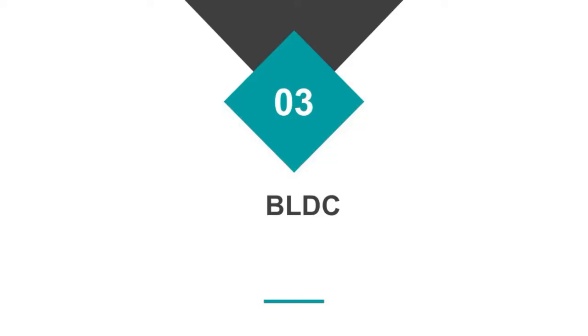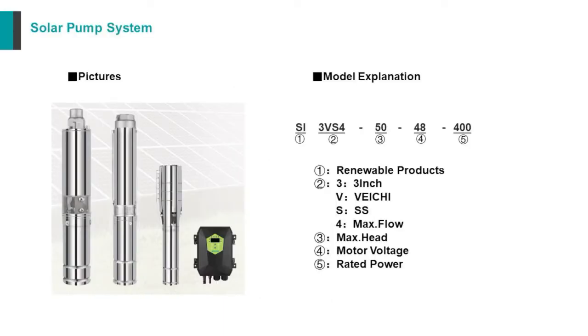Next, let's talk about the new arrival BLDC solar pumping system. It is widely used for small power rating applications, maximum 1.5 kilowatt. The biggest advantage is low system cost, which is available to provide the BLDC solar pumps plus controller plus accessories, this kind of package solution, aiming to support end users like farmers with the best quality and high cost-effective solution.